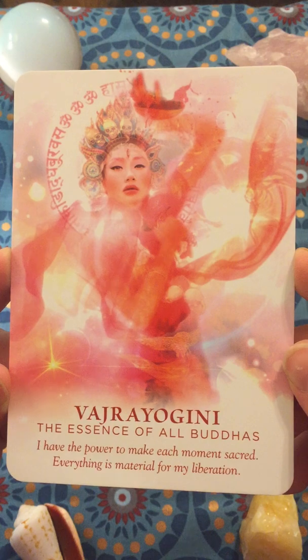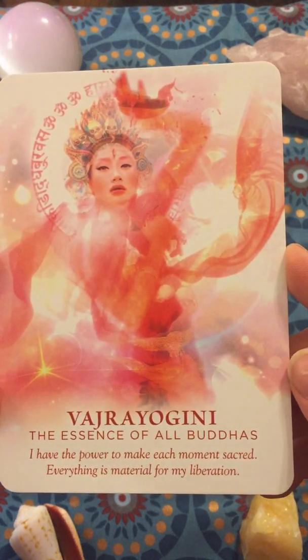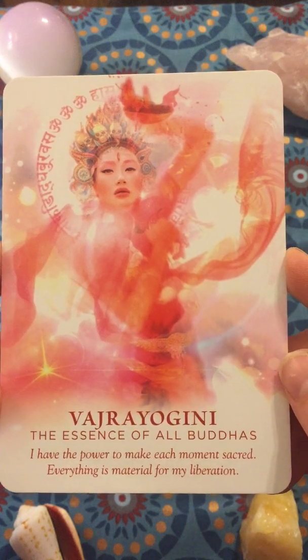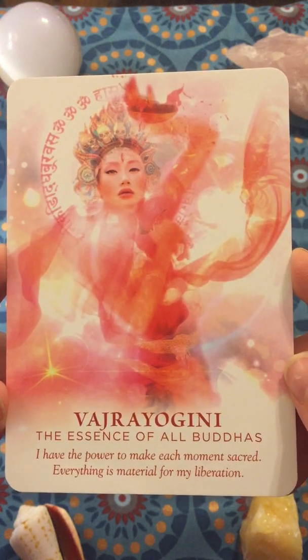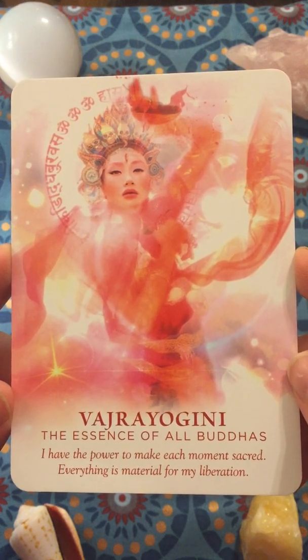Vajrayogini. The essence of all Buddhas. I feel like she's an important one. I have the power to make each moment sacred. Everything is material for my liberation.